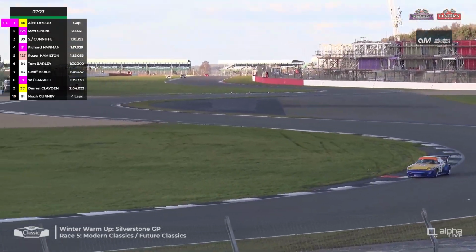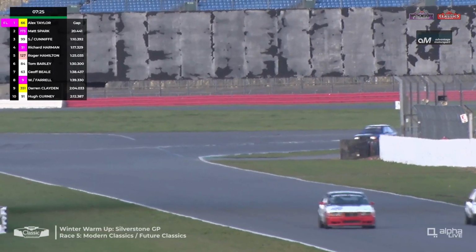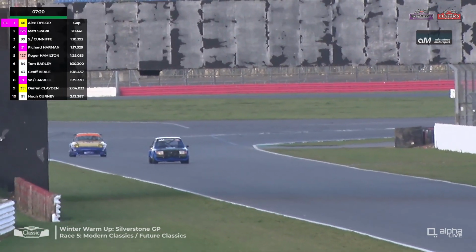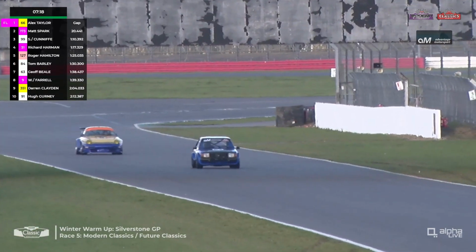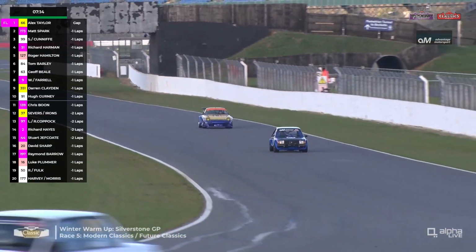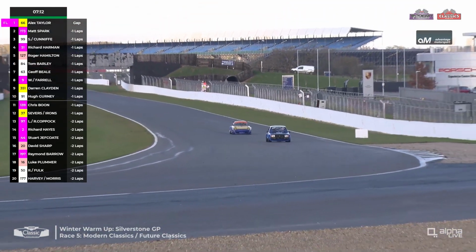So Jeff Beale, now that he's through, that was the hard part, trying to get past Aidan Farrell. But now that he's through, he's just managed to pull a slight advantage. It's not a huge margin. It's nothing to be comfortable with. But let's see now if he can get his head down and try and close this gap on the man ahead of him, which is going to be for 6th position.